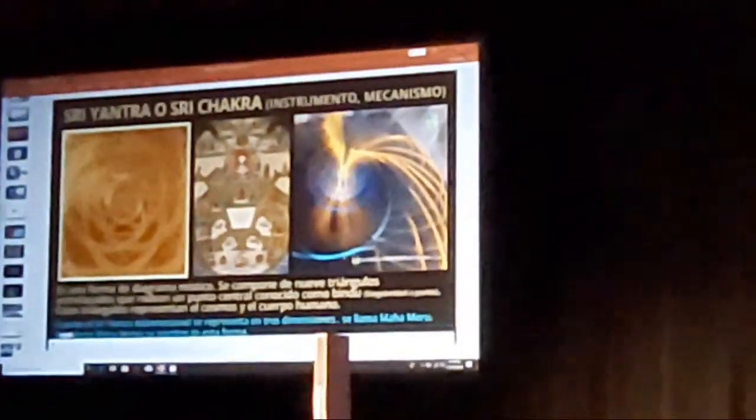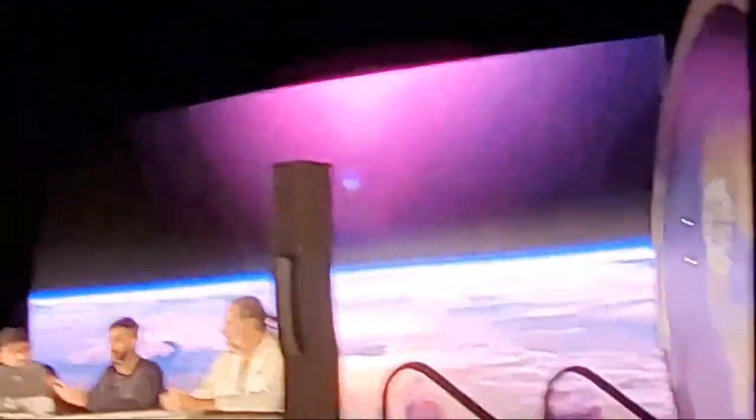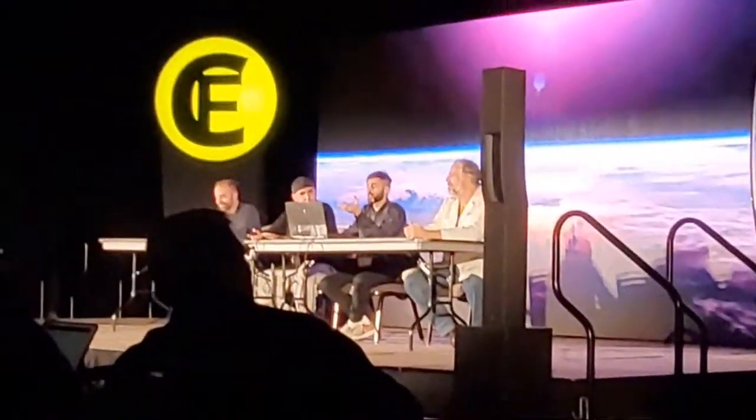First of all, if you go to ancient cultures, they talk about this magnetic field of energy that surrounds us and keeps us in control. This is the depiction of this onion-style magnetic force that covers our entire plane of existence. This is the Shri Yantra, which is an ancient concept that came from the Vedas.